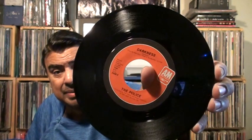And the label is on A&M. There we go. So pretty good score on that one. The B-side song is a song called Darkness. Well, I'll just show you. So the song Darkness on the B-side from the Police on the A&M label. So very cool to score that.